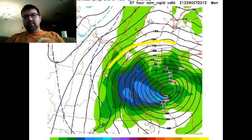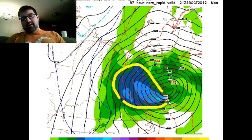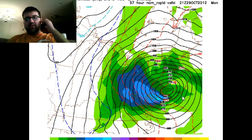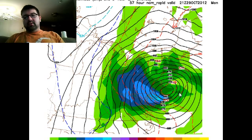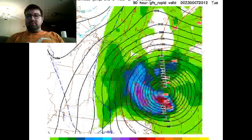We have a huge wind field expanding out with Sandy, and look at all the heavy rain on the west side of Sandy, going across Pennsylvania, Ohio, down towards the Virginias. Places like that are getting some very heavy rain, and you can bet along the coast some incredible tides and some storm surge going on.